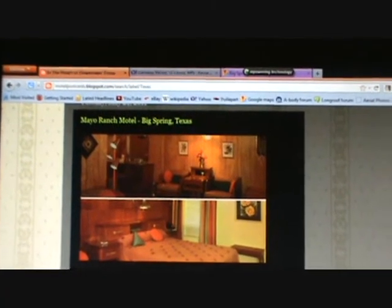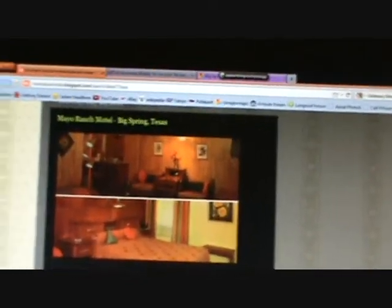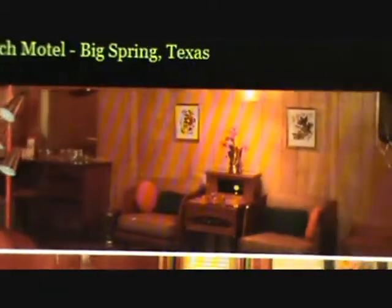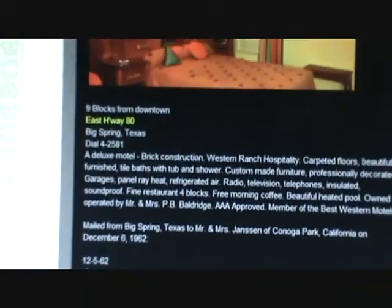Alright, we're still in Big Spring. Here is the Mayo Ranch Motel. And there's no external photos of this place. There's just some internal interior photographs. Looks like a very nice place, and they kind of brag about it on the postcard. This is a transcript of the postcard, by the way.